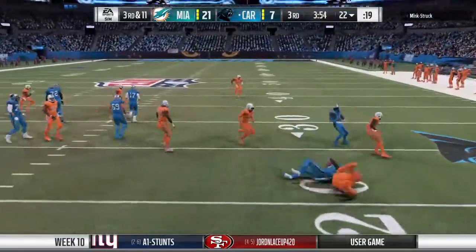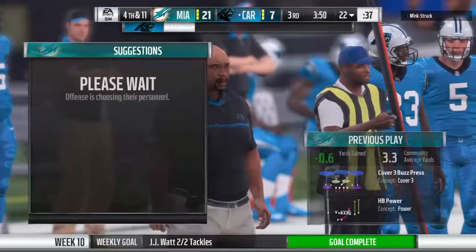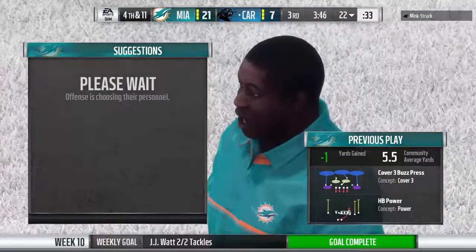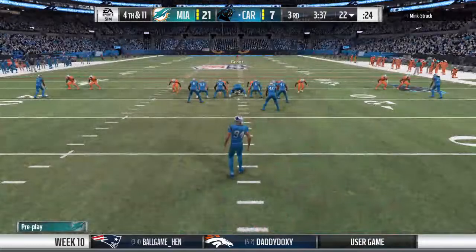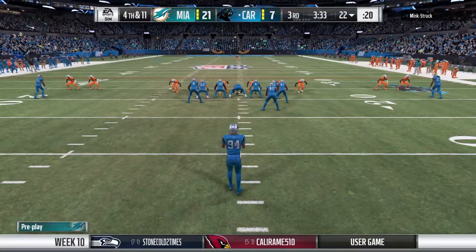They'll run it now out of the gun. And this one goes nowhere. Losing yardage back at the 22. That'll make it 4th down after a loss of 1. Here's Andy Lee now. He's been one of their few bright spots so far.